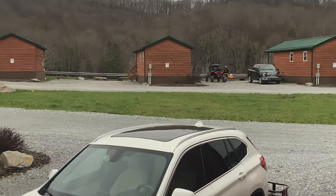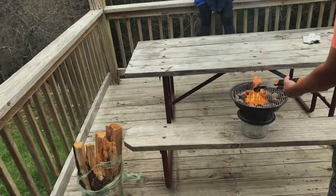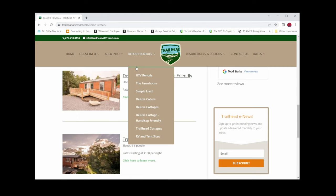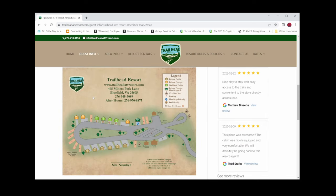It was good to finally arrive and unwind. We stayed in Trailhead Cottage number 3. This particular ATV park is the Trailhead ATV Resort, and they do rent cottages and cabins to customers. They are located in Bluefield, Virginia, not too far from the West Virginia line. The resort features a laundry and bathhouse, a camp store, as well as RV sites.